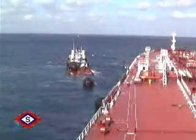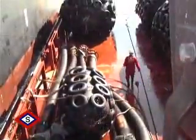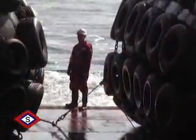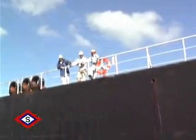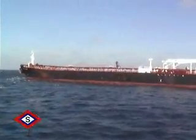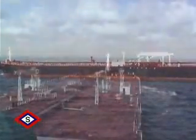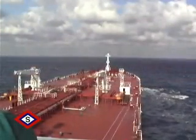The massive fenders are reloaded onto its deck and firmly secured for the trip to shore. Now, fully laden with oil, the service ship makes its way to port to discharge its valuable cargo, and the entire lightering operation is complete.